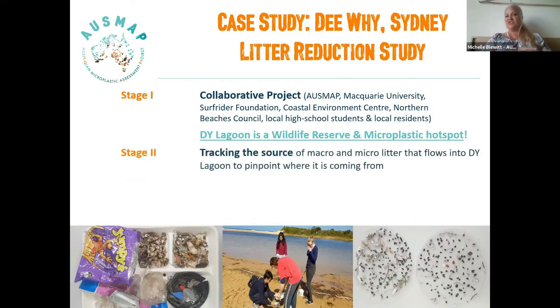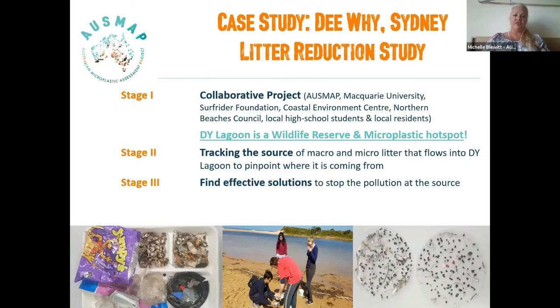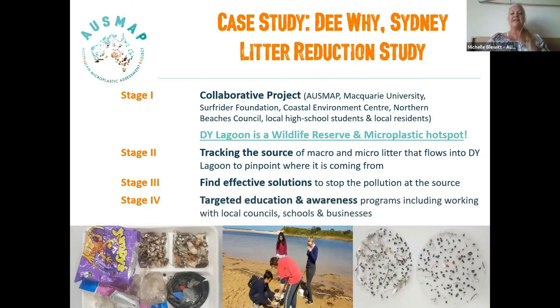The next stage is then to try and track where this stuff's coming from and which we're finding there. And that bottom right picture in the petri dish, those little black marks, they're actually what we call rubber crumb. So this rubber crumb is like from softfall play equipment areas. And there's also, you can see some grass-like things, that's artificial grass from playing fields. So we can start to track back and find out where these things are coming from. Once we know where they're coming from, we can find those effective solutions to stop it. And all in amongst that, we can then target our education and awareness programs to those different sectors.